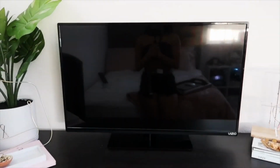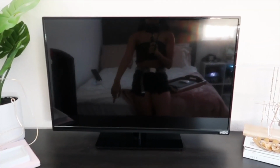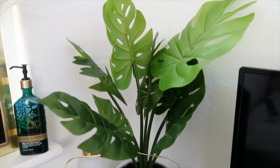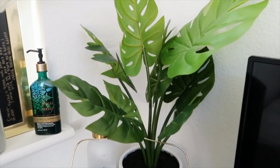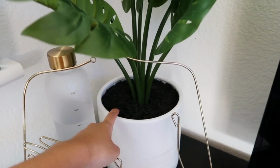But down below I have my TV. You guys can kind of see me. But yeah, this TV is from Vizio. I just have this plant, and this is from Target. When I get my own place, I'm definitely gonna have real plants, but this works for now because I don't have to take care of it, and I also use it for my pictures.